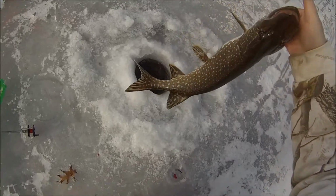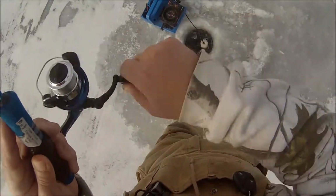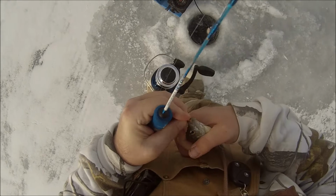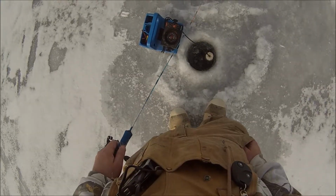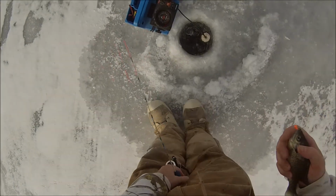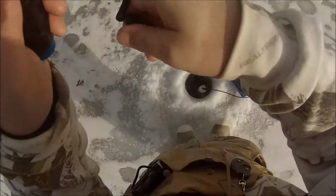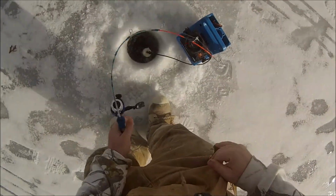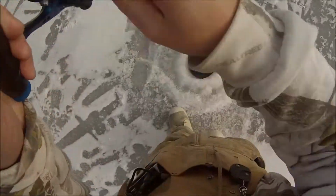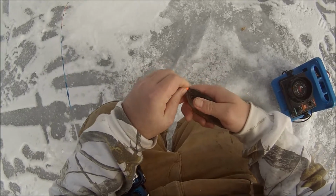I don't think he's legal, guys. He might be, but he's kind of small, so he's going back. Let him get bigger. Yeah, just another little gill. Hey, that's a little better. Still not quite keeper, but getting there. Next year. That's a little fish. Ooh, that hit pretty hard. Ah, just a little one again. He whacked that Widowmaker good though, I'll tell you.